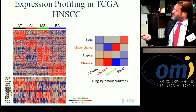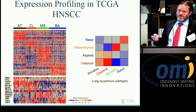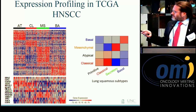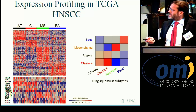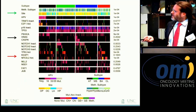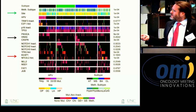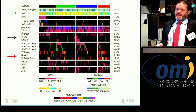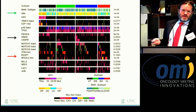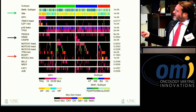So one of the cool things about head and neck cancer is that we find, again, looking at the sort of subtype idea and sort of borrowing some of the same lingo, especially classical and basal, and looking at correlations across the tumor types, that we're really looking at some shared biology between head and neck cancer and lung squamous cell carcinoma that I don't have time to go into in great detail, other than to say that there is this sort of pan-squamous phenotype of NRF2 activation, including head and neck and lung cancer.